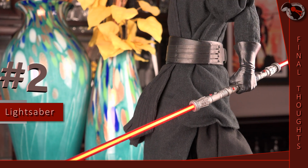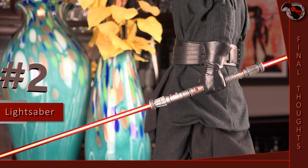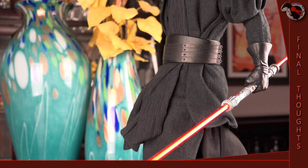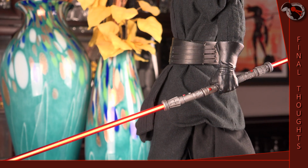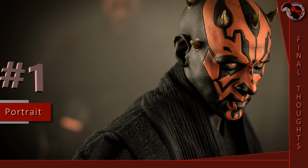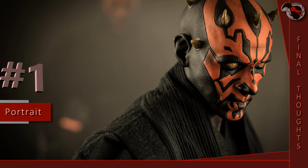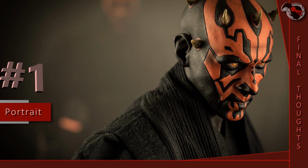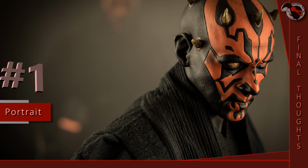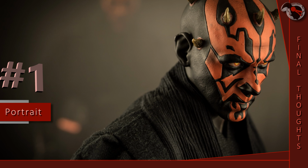This was such an unexpected surprise when I first turned on the lightsaber, and it really takes me back to when I first saw Star Wars on the big screen. And now my number one favorite feature of the Darth Maul premium format statue is, without a doubt, his portrait. There's an expression of confidence and a level of concentration on this face, and it's a perfect match for such an imposing character. Sideshow really had to nail the portrait in order for the statue to succeed, and in my view, I think they did just that.